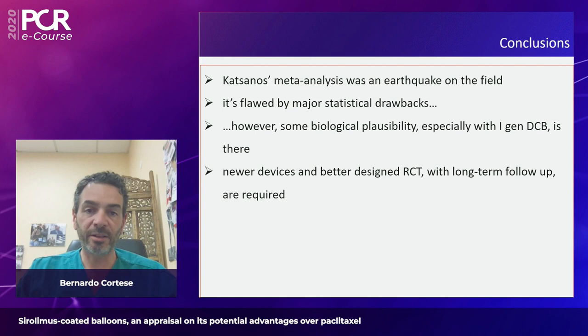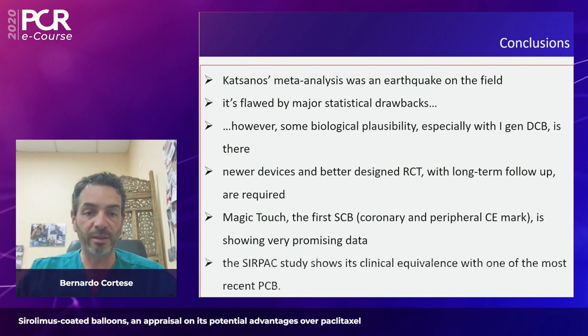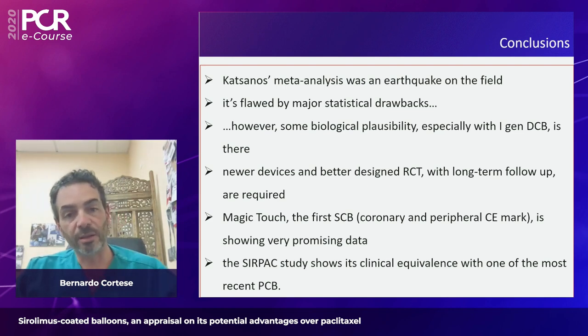Newer devices, better designed randomized clinical trials, and long-term follow-up will be the answer in order to have more reliable data about this setting. Magic Touch is the first sirolimus-coated balloon, and it has the CE mark for both coronary and peripheral use, and it's showing very promising data. The SIRPAC study shows that it has clinical equivalence with one of the most recent and up-to-date paclitaxel-coated balloons. Thank you for your attention.